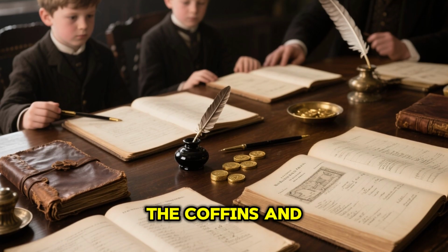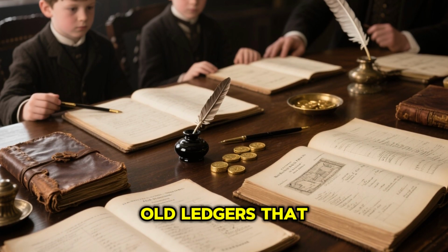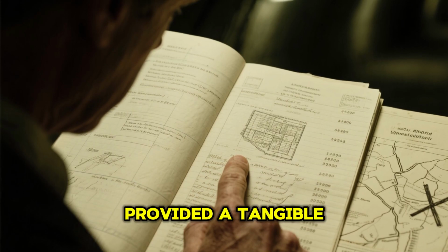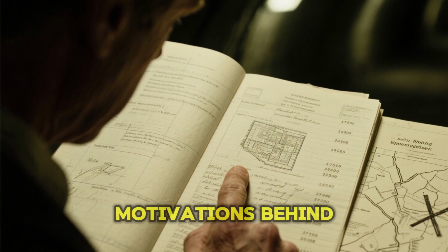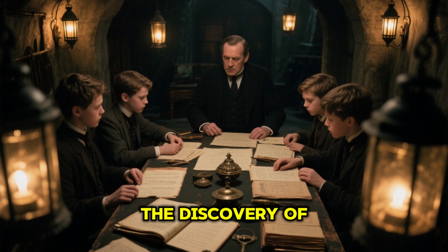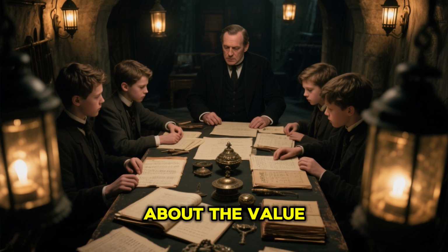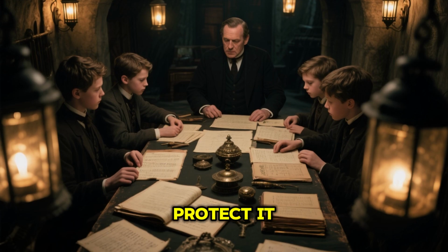In addition to the coffins and diaries, Richard and his sons also discovered old ledgers that detailed the family's wealth and the extent of their hidden fortune. The ledgers provided a tangible link to the past, allowing them to understand the motivations behind the family's actions. The discovery of the hidden wealth added another layer of complexity to the mystery, raising questions about the value of money and the lengths to which one would go to protect it.